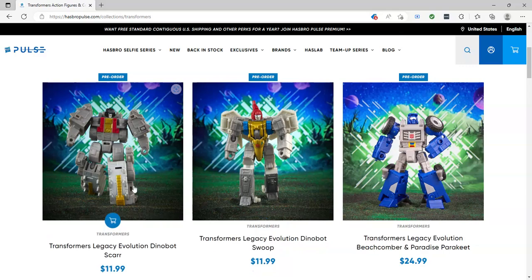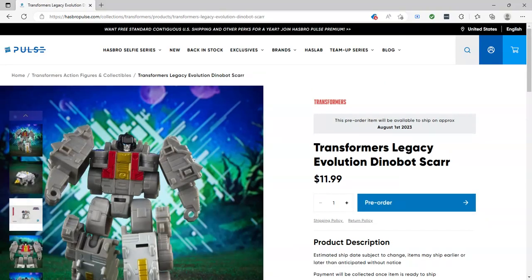So, let's start with the core class figures. I'm not going to spend that much time on Scarr and Swoop because, if you don't already know, I actually did do a video on these two figures and Shatterglass Grimlock a while back, maybe in February or late January. These kind of leaked or were revealed. Hasbro was just like, yes, these do exist and they'll be available for pre-order a little bit later. So I did already talk about these briefly, so I'm not going to spend that much time on them.